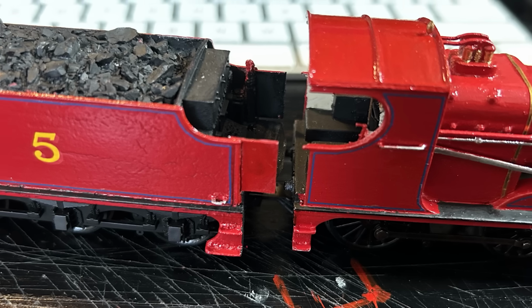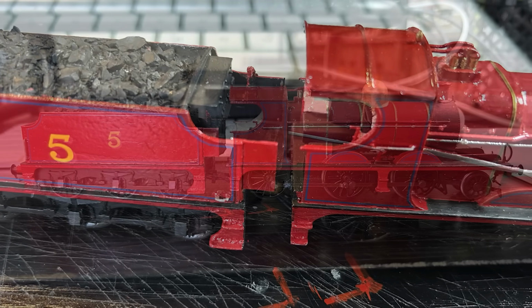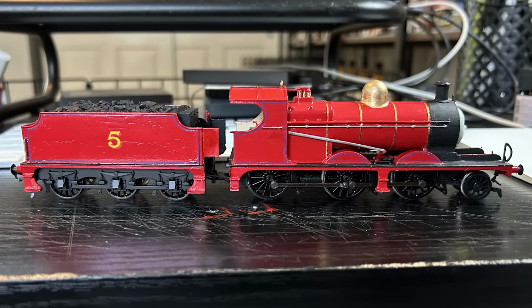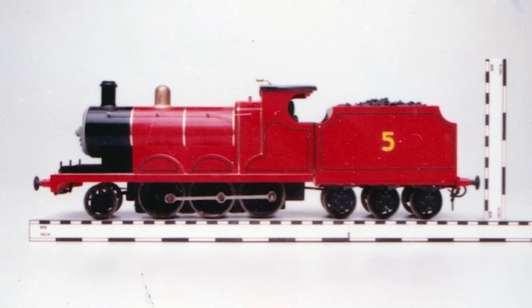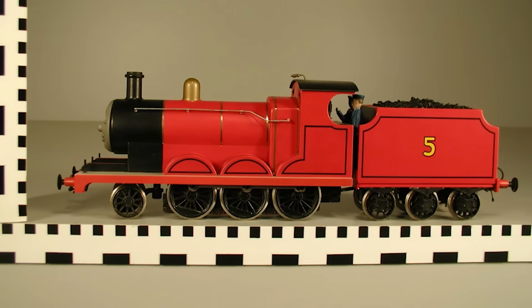I gave the tender doors. These are pieces of gift card that I cut with an X-Acto knife and painted. They're not a perfect fix to hide the gap, but I think it definitely looks better. Fun fact, James never had cab doors in the show. Haha, now you can't unnotice it.